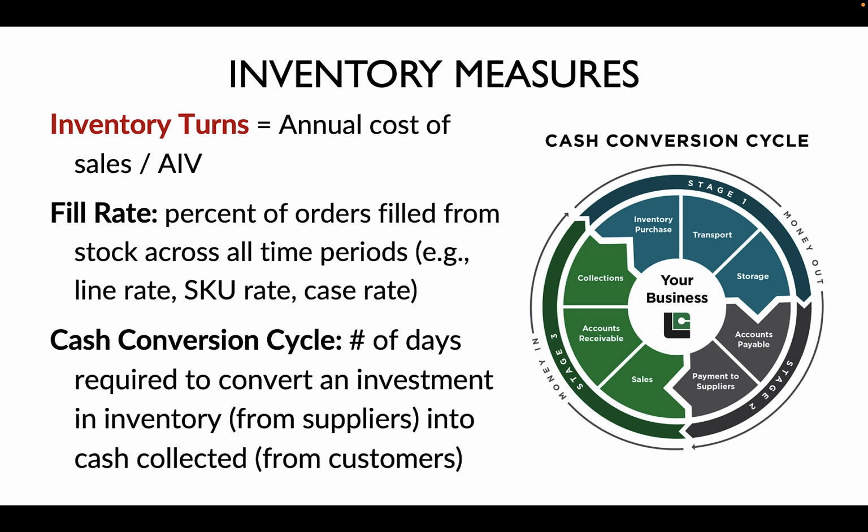And then cash conversion cycle. This is also something that the CFO is interested in, the velocity of inventory through our system. The CCC, the cash conversion cycle, is measured in number of days, and it's the number of days from when we pay out to suppliers, and that cash is out, until we receive cash back in from customers. Some companies can have a negative cash conversion cycle, and that might be a good thing.